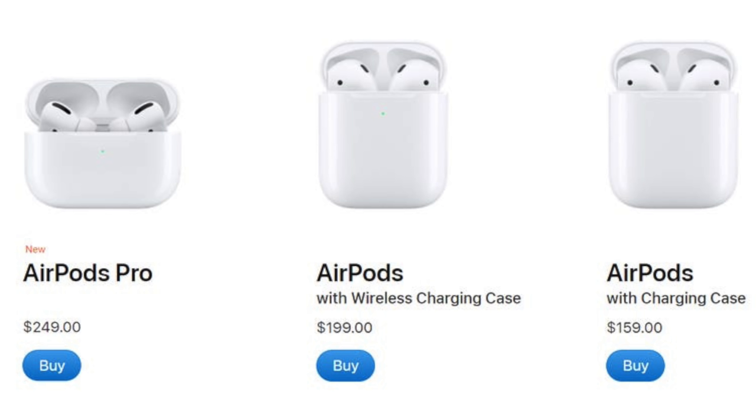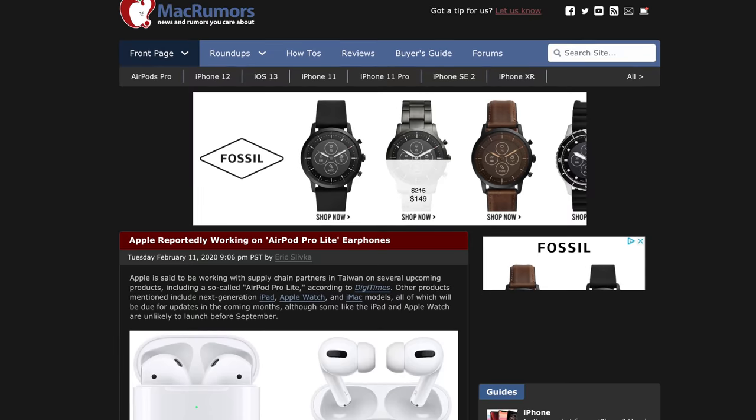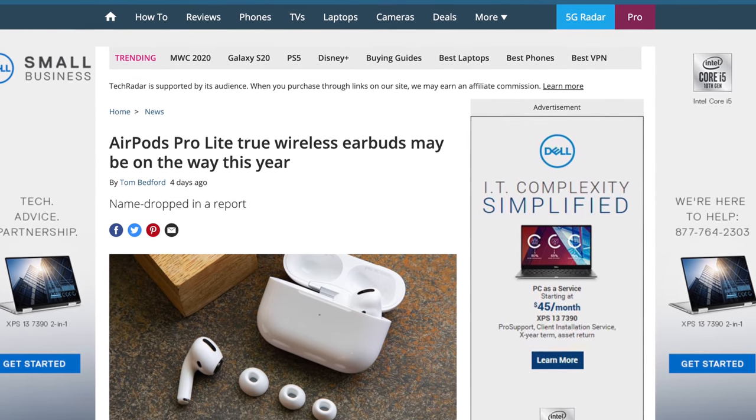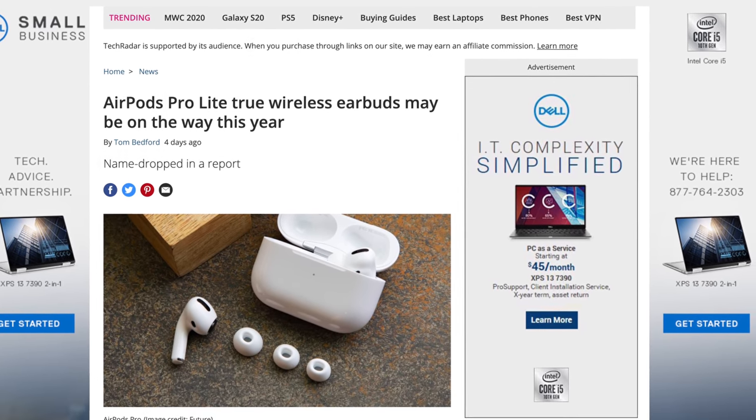Then apparently AirPods Pros are gonna get a new update as well. In case $250 is too much for you, it looks like there's a possibility there might be a more affordable option coming out soon. AirPods Pro Lite is what many articles are calling them, like this article from TechRadar, as they believe that Apple is working on a new Lite version of the AirPods Pro.